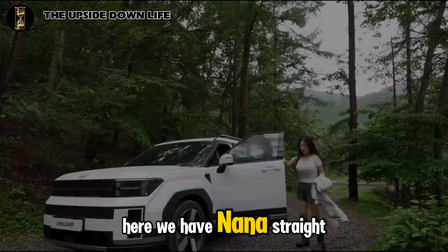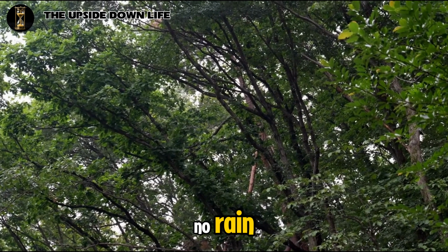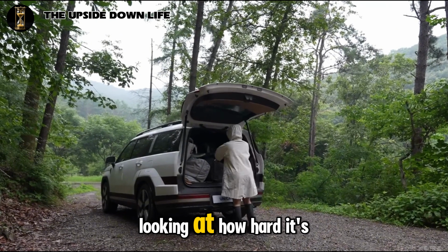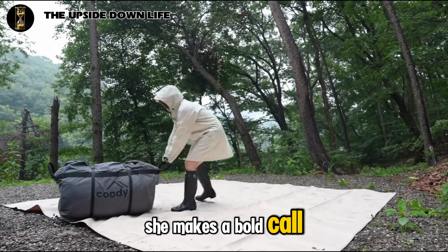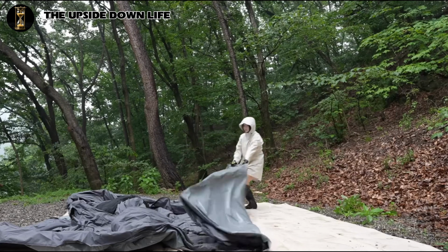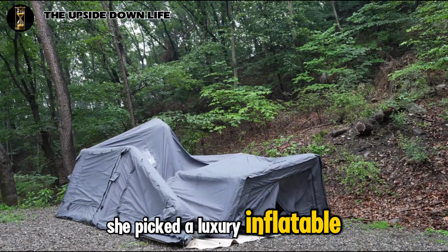Here we have Nana, straight out of South Korea. She lives by the rule, no rain, no play. So on a whim, she's headed out to the rainforest for a bit of a camping trip. Looking at how hard it's bucketing down with no sign of stopping, she makes a bold call. She's setting up a massive 2-bedroom, 1-living-room tent. Talk about a mansion! To make sure she can relax during the rainy season, she picked a luxury inflatable model.